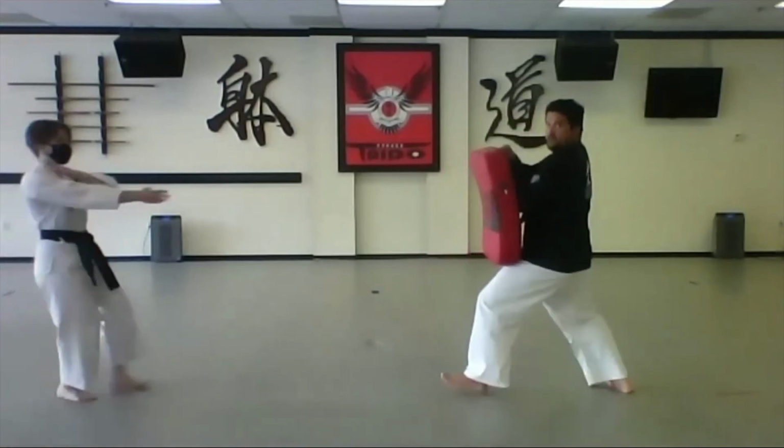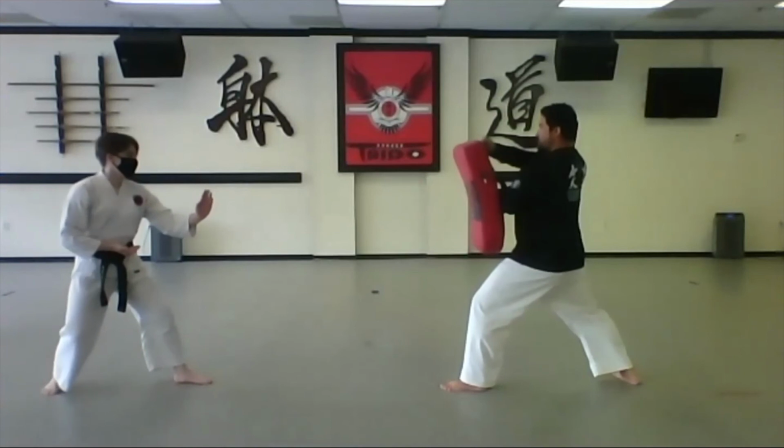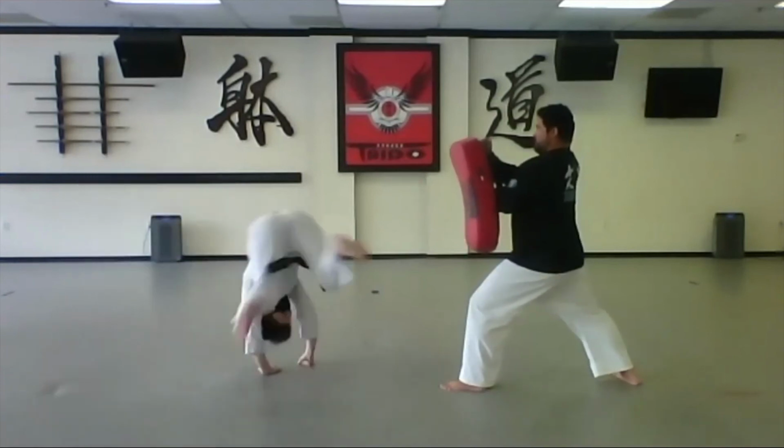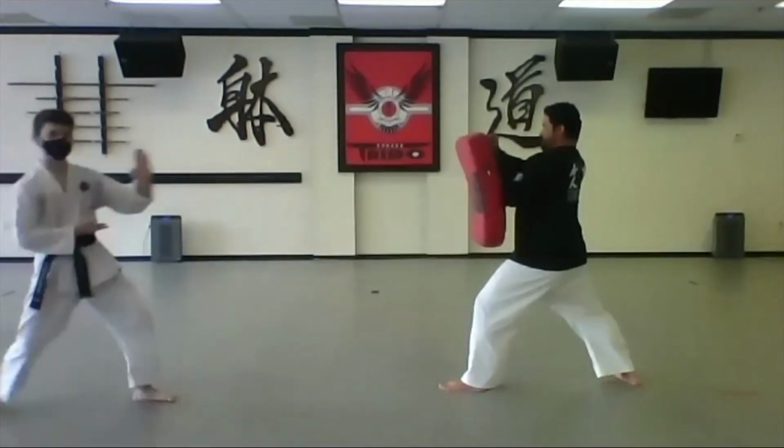Last one is a Tenkai techniques. Use cartwheel, front load, back flips, all kinds of techniques. That's a cartwheel sokten kicks.